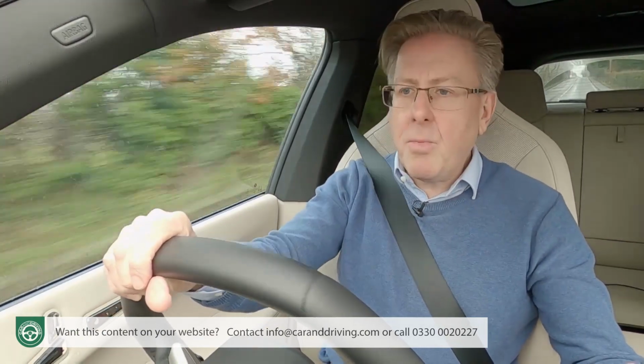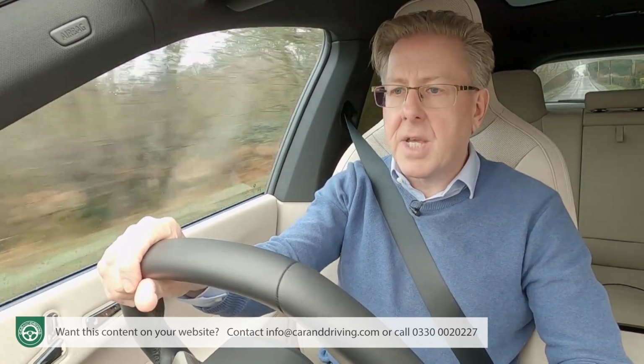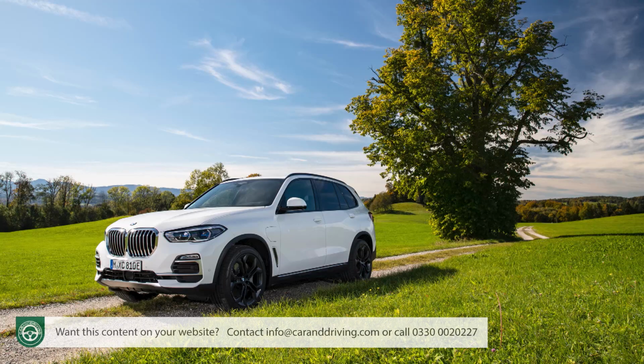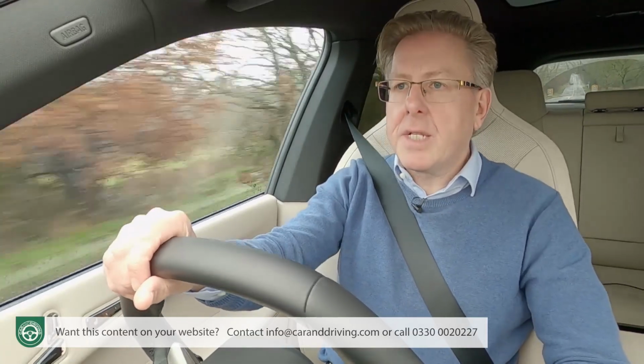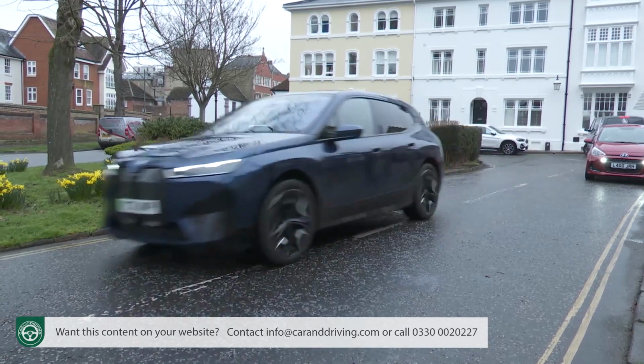Need a simpler summary? Well, we reckon you'd be looking at a charging outlay of around £1,100 for every 20,000 miles driven in this car. A diesel-powered BMW X5 would cost about 3 times as much in fuel payments to cover the same distance. And of course, you won't only be saving money on energy costs.